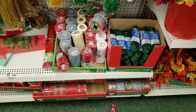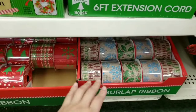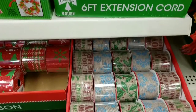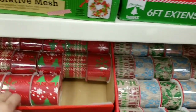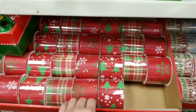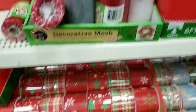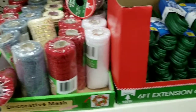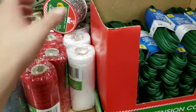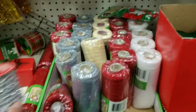Then they have the mesh, the tulle, of course, the ribbon, which I love. They have the burlap ribbon right now, which is good for the wreaths because, you know, I'll be making some. And then they have the regular Christmas ribbon, good for the gifts, of course. I can't wait to show you Christmas gifts and DIY baskets and wreaths, and I'm so excited. And they also have the garland, and I believe it's 9 feet long.